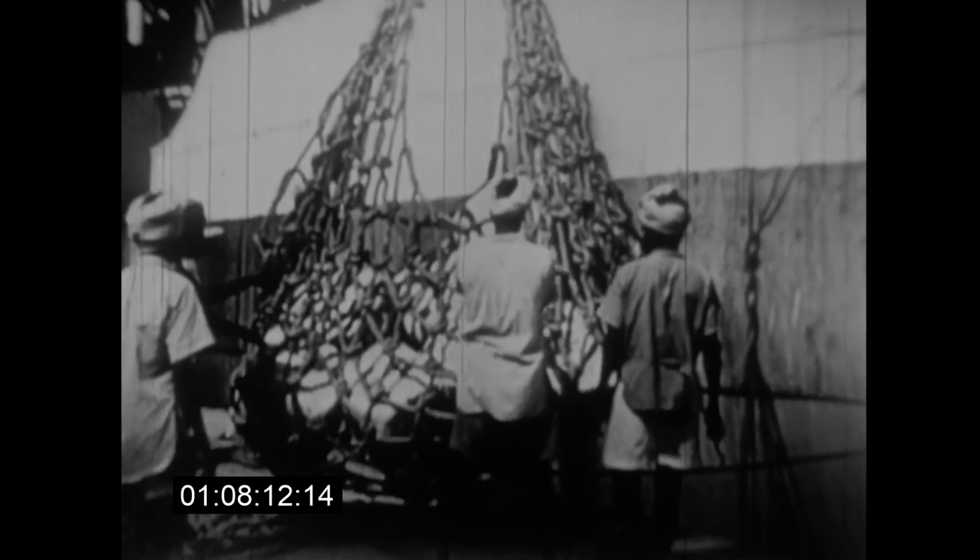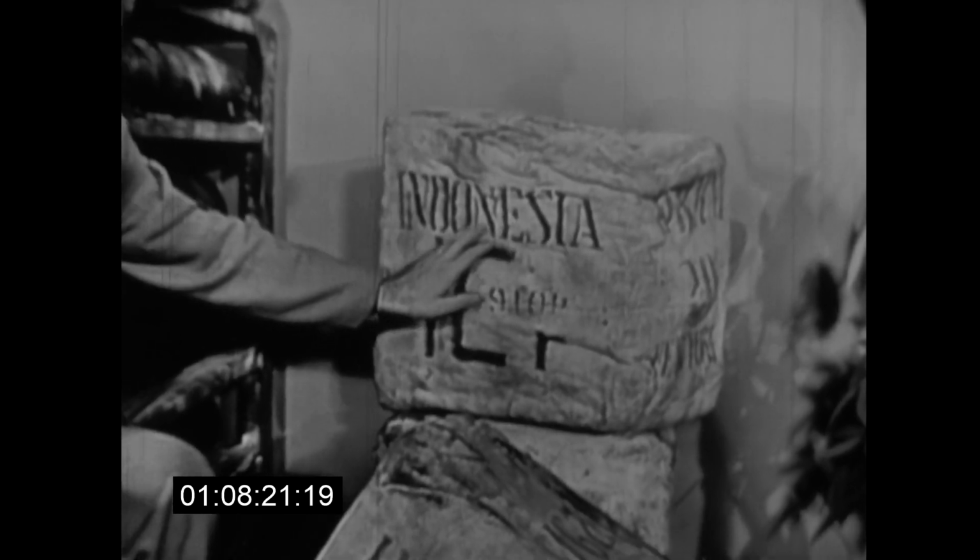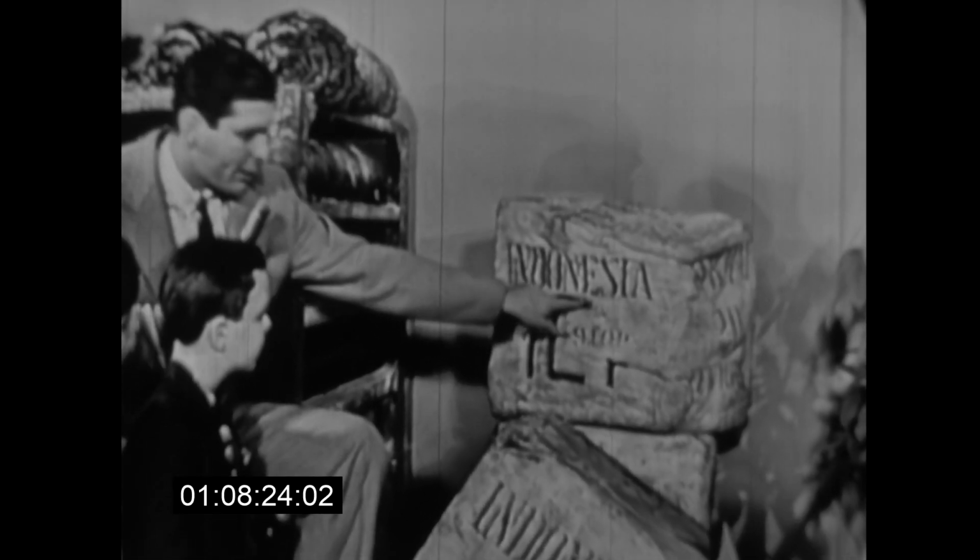Well, now they get put on ships, huh? Yeah, they go up in the cargo net and across for delivery to factories just like this factory, across the Pacific and through the Panama Canal and up the East Coast right here. And here's Indonesia, it says right there. That's where it came from, and here are a few bales.